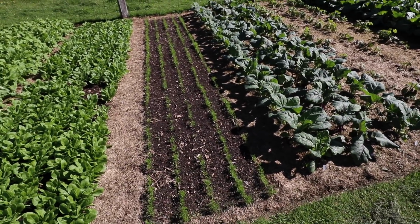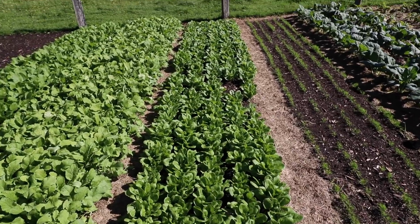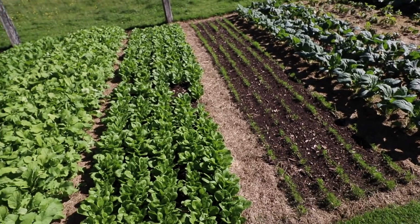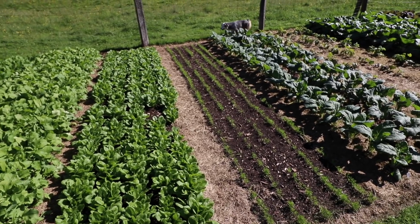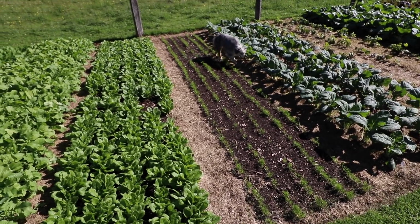These are five rows of carrots. Right here, bed of spinach. By the way, both of these beds are direct seeded. Just so you know that, I do still direct sow a lot. Throughout the season, I'll actually be direct sowing more.